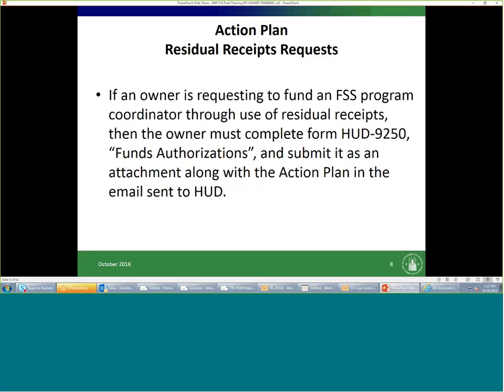So that form is a HUD form. It's available on HUD Clips, and you will submit that with your action plan. Together, your account executive will review and approve or disapprove. And the form is obviously available on HUD Clips. Okay.